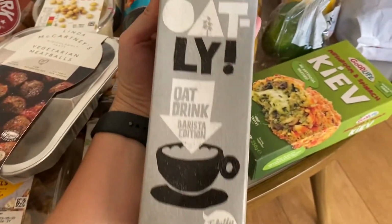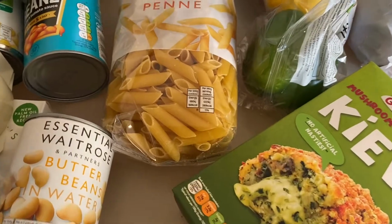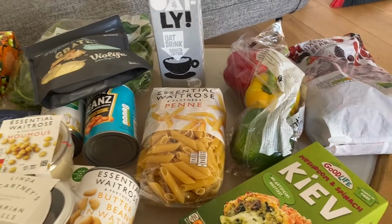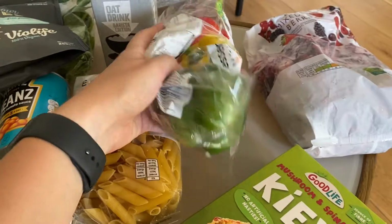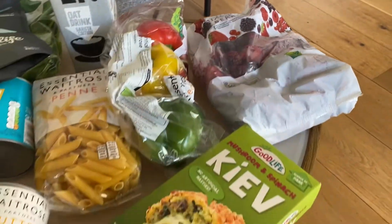Again, staple every week, the oat drink barista edition is the only thing that I think I can have in teas and coffees that's like having normal milk. I do like almond milk and other milks, but I think it just changes the taste of the tea or the coffee. I got some peppers, again, lots in cooking and salads. I got some mixed berries to have with some oats.